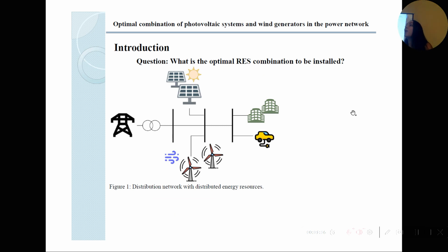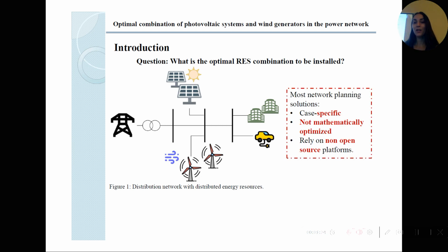So the question is, what would be the optimal renewable energy sources combination to be installed in a power network? This subject has been studied by other researchers as well, but in most cases you find the solutions to be either case-specific or not mathematically optimized, or in some other cases non-open source.